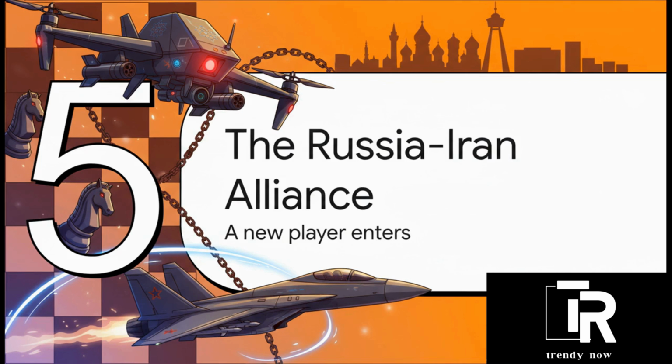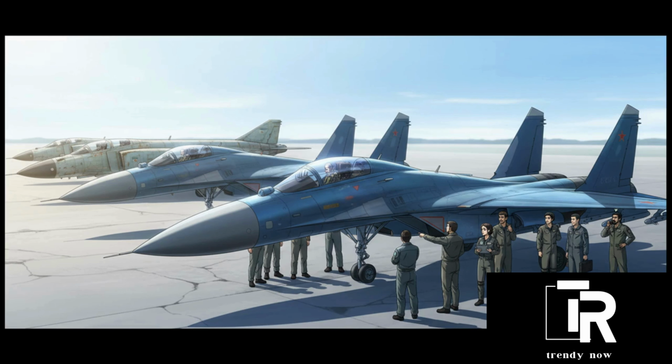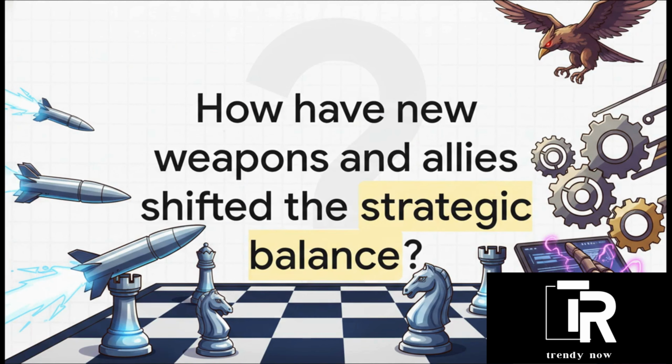Just when the chessboard seems set, a new player enters the game, adding a whole new layer of complexity. We're talking about the deepening military alliance between Russia and Iran. So what does this alliance mean in practice? Well, it means Iran is seriously bolstering its military with advanced Russian hardware. They've signed a deal for modern Su-35 fighters, which are a generational leap over their current aircraft. The goal isn't just to replace their old planes. It's to create a much more credible deterrent, one that could challenge American air superiority in the region for the first time in decades.